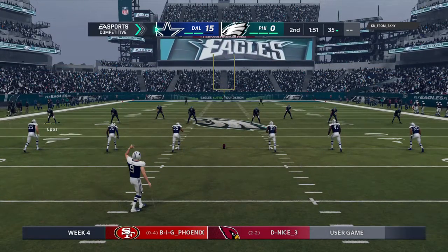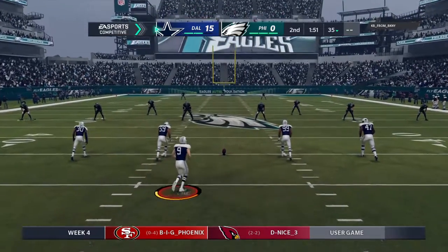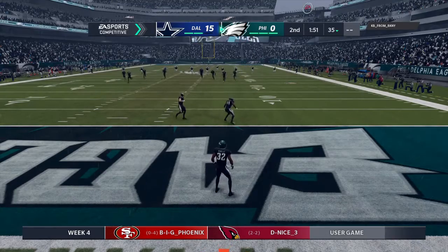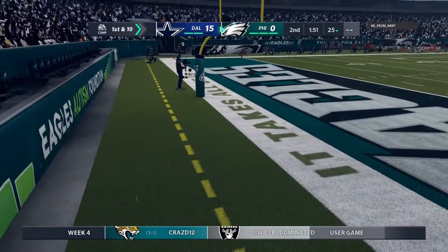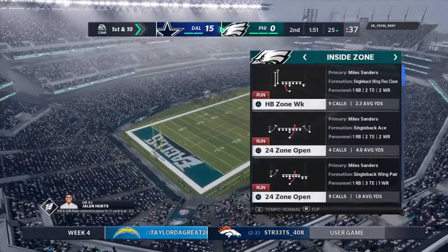Matt Gay set to kick off. So they'll get another shot on offense following that pick six, and now the kick is away. And this will be a touchback as that sails over the end line. 25-yard line.